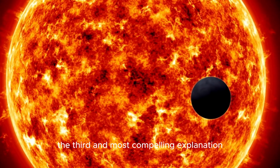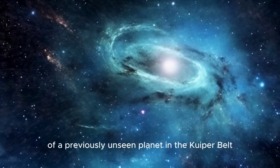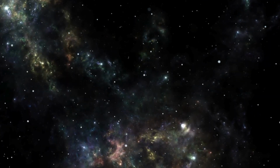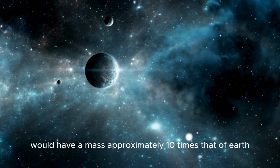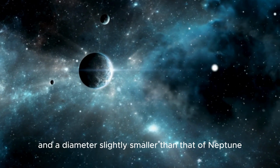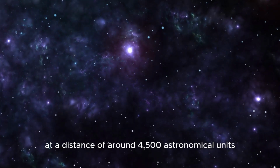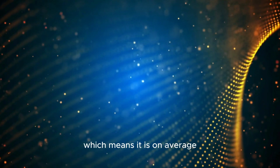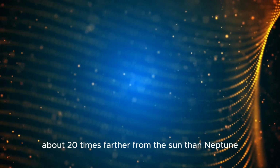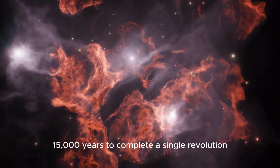The third and most compelling explanation involves the gravitational influence of a previously unseen planet in the Kuiper Belt. According to the model, this hypothetical Planet 9 would have a mass approximately 10 times that of Earth and a diameter slightly smaller than that of Neptune. It is believed to orbit at a distance of around 4,500 astronomical units, which means it is, on average, about 20 times farther from the Sun than Neptune. Its orbital period is estimated to take an astonishing 15,000 years to complete a single revolution.